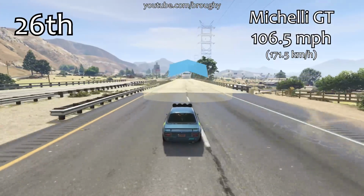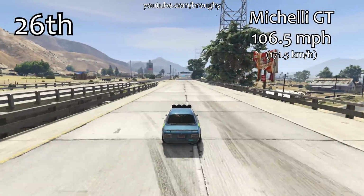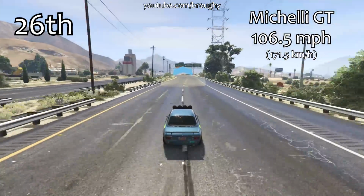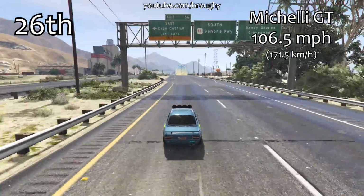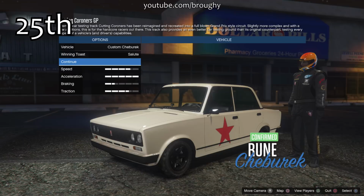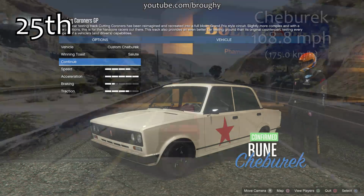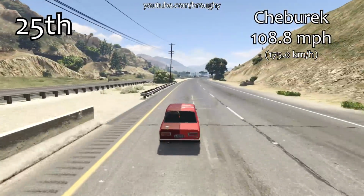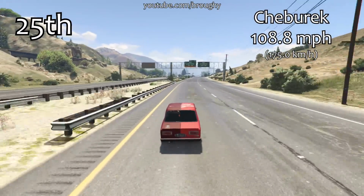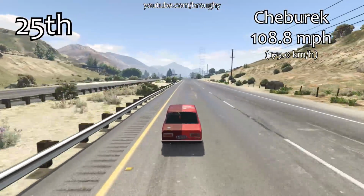So they're actually very close together, they're right there. But the Cheburek does have a 2 mile per hour top speed improvement over the Michelli GT, but they are right next to each other in terms of position. And yeah, just a little bit disappointing from the Michelli GT in particular. I said in the lap time testing video how it's not really a very nice car to drive, and it just doesn't really have anything good going for it.